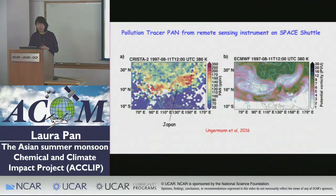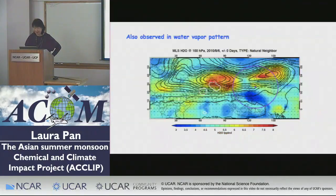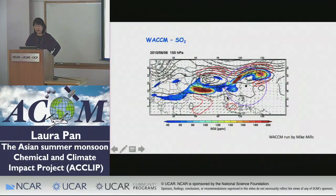Now they did the retrieval of the data recently. I can't help showing my favorite large molecule, PAN, peroxyacetyl nitrate. I learned it after coming to NCAR. We also saw in MLS a water vapor pattern. Now we are starting to develop a research flight program that is aircraft-based from Okinawa and can sample this pattern. And then we also have the WACCM model.